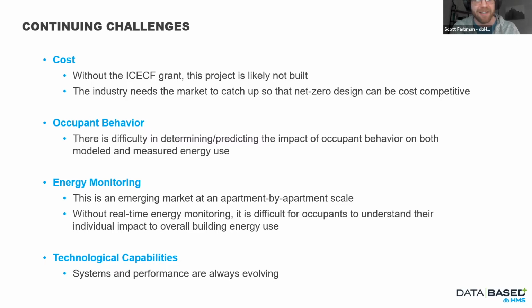And then finally, technological capabilities. This one's kind of obvious. I talked a little bit about it with the solar panels, but systems and performances are always evolving. Does that mean VRF is going to be the lowest energy use option next year? I don't know. Maybe it is, maybe it isn't. Are other things going to become cheaper? Probably. So we'll have to see.